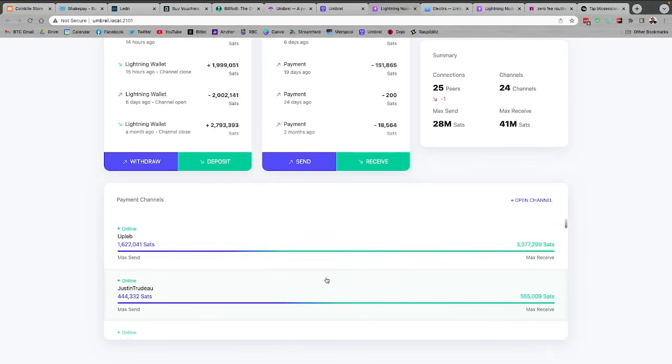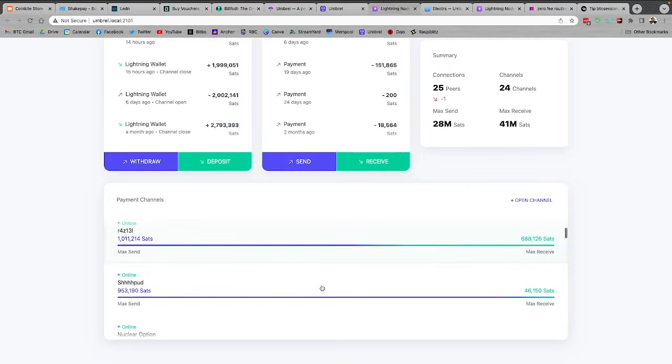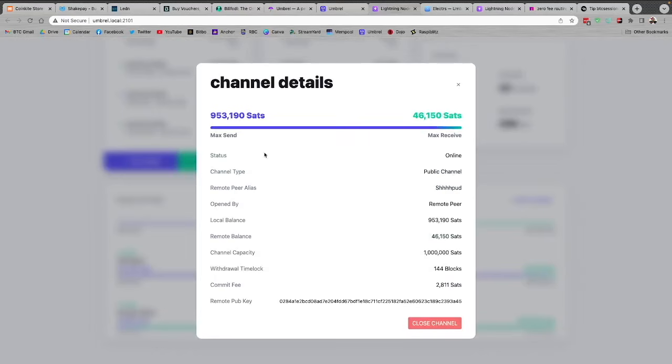What we need to do here is we can now take a look at a channel that is open. So this is a good example of, let's say I had opened this channel here. Well, it would say that I can send out a maximum of this number of sats, and I can receive this number of sats here. And so when you first open a channel, for instance, if I had opened one with zero fee routing, it would say I can send 2 million, I can receive 0 through this channel.